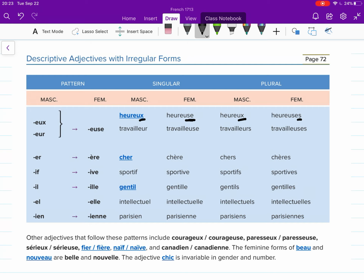Pronunciation changes. For travailleur, EUR endings will become EUSE, travailleur, travailleuse. I can add an S onto either of those, travailleur, travailleuse. So you'll start noticing that your masculine in your singular as well as your plural will sound the same. And your feminine in the singular and plural will also sound the same. All right, the rest of this list is ER becomes ERE. So that's really just adding an E, which is normal, but then you've got that little sneaky accent up here at the top. So example, cher, which means dear or expensive, becomes chère. Plural is chers and chères. So for this one, the pronunciation does not change at all.